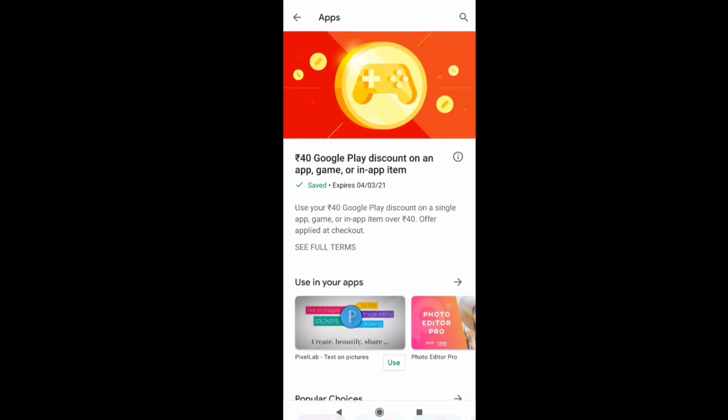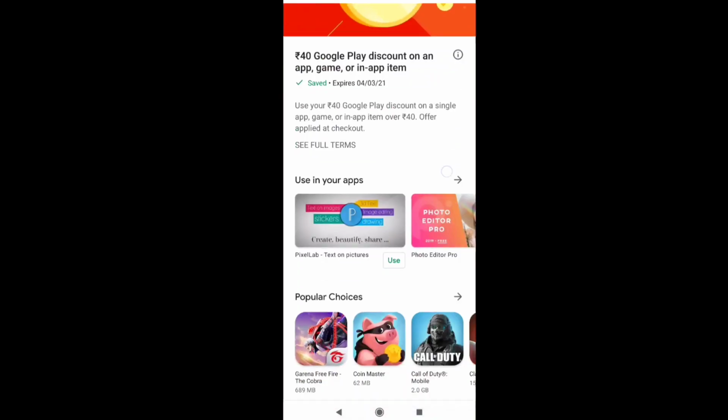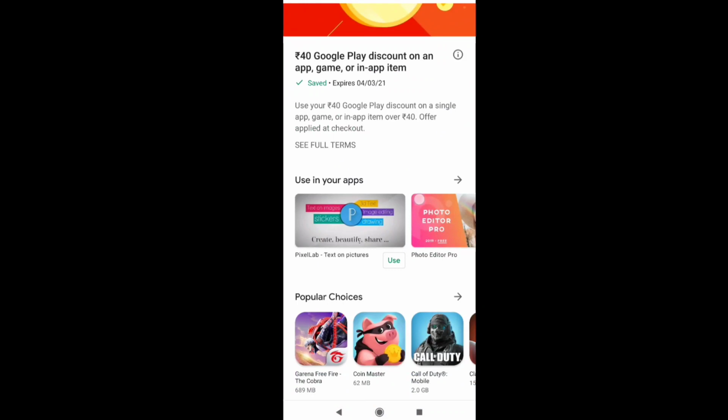Now here you can see the full terms and conditions for this offer, and here you can see use your 40 Google Play discount on a single app, game or in-app item over 40 rupees. Offer applied at checkout. And here you can see popular choices to use this offer and other stuff you can see.